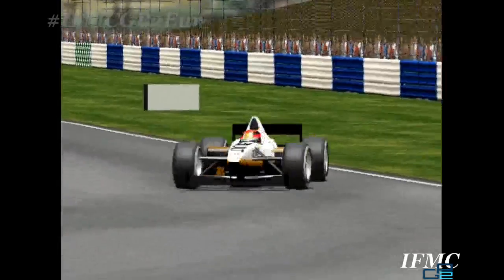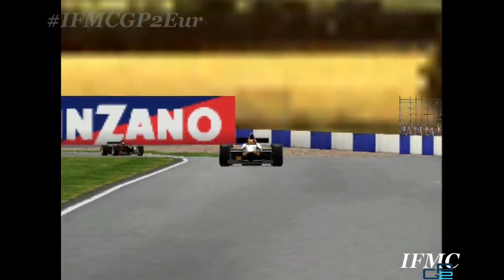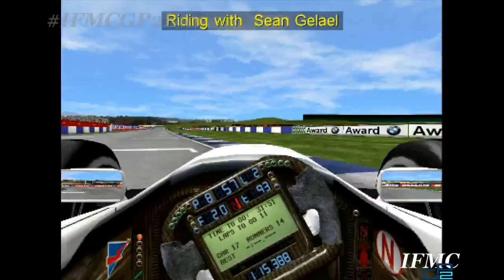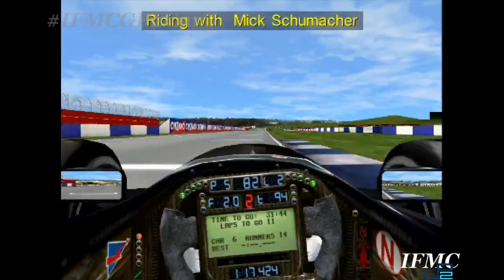As now in towards the Melbourne hairpin then goes Galile, and he'll be the one setting the benchmark time for everybody to beat, as he will now come up towards the final corner. There's Mick Schumacher in the background of him there. Let's see what the time's going to be then for Sean Galile. Around the final corner and onto the pit straight he will go, and Galile crosses the line. What's the time going to be? A 1 minute 19.253 for Galile.